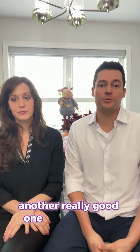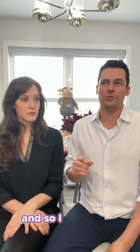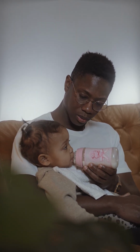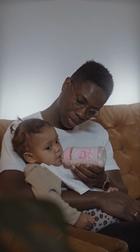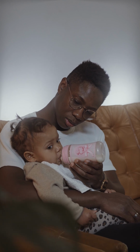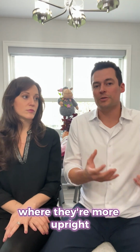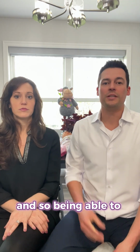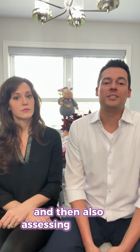Probiotics are great. Another really good one, especially for colic, is assessing your feeding habits. Because our son was in the NICU for quite some time, they taught us to keep the nipple half full when you're feeding, so they're not getting too much food. With bottle feeding, that mimics breastfeeding, where they're more upright and they can control the flow. Being able to have them control that, and also assessing the latch.